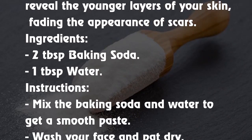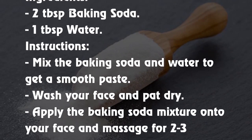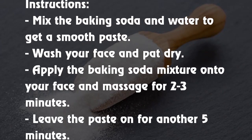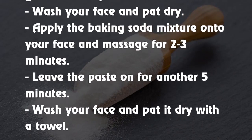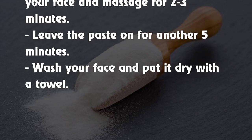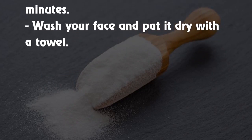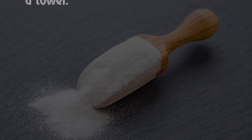Ingredients: 2 tablespoons baking soda, 1 tablespoon water. Instructions: mix the baking soda and water to get a smooth paste. Wash your face and pat dry. Apply the baking soda mixture onto your face and massage for 2-3 minutes. Leave the paste on for another 5 minutes. Wash your face and pat it dry with a towel.